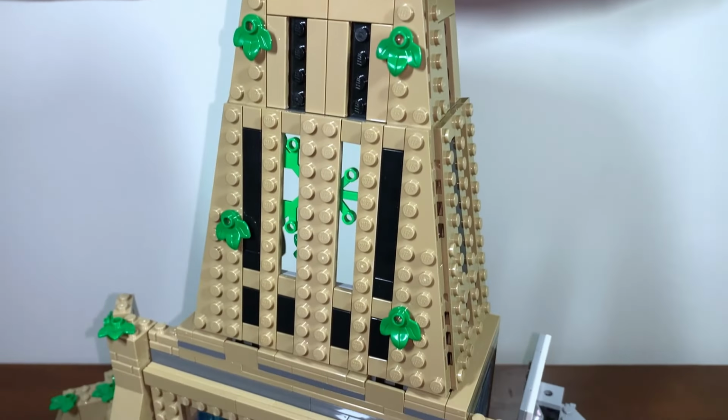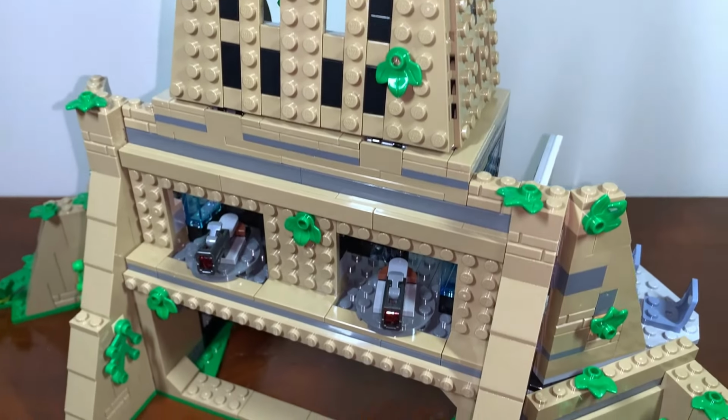And now as for the temple itself, I'm going to be brutally honest here, I really dig this thing from its exterior design.